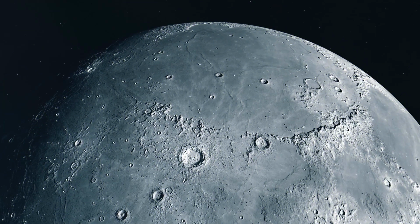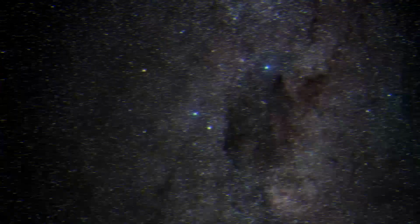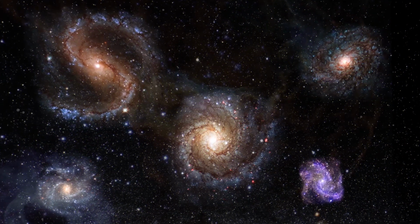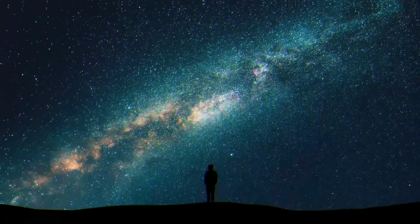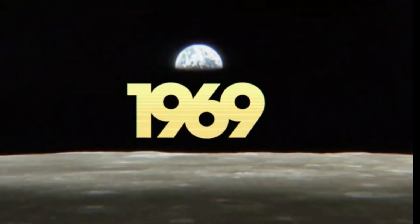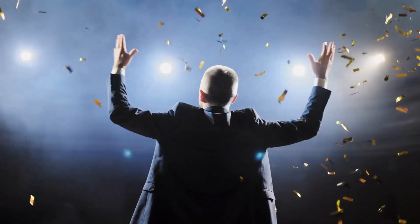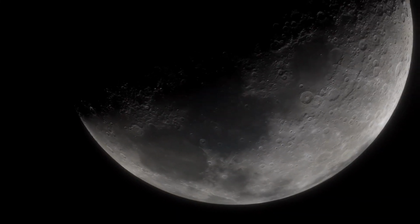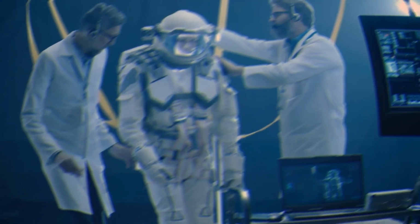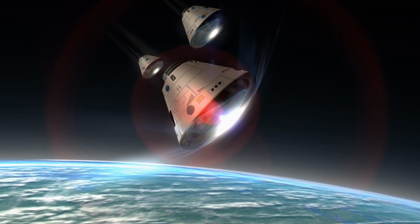The moon has always been a source of fascination and intrigue for humans, with its glowing presence in the night sky serving as a constant reminder of our place in the universe. For centuries, people have gazed at the moon with wonder, dreaming of one day setting foot on its mysterious surface. This dream became a reality in 1969 when NASA's Apollo 11 mission successfully landed astronauts Neil Armstrong and Edwin "Buzz" Aldrin on the moon.